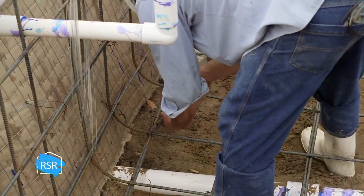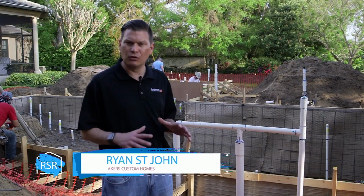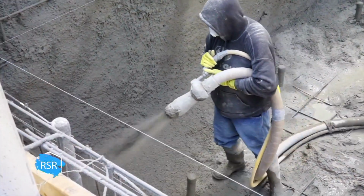Project manager Ryan is excited to move forward. The next phase of work on the pool is the actual shooting of the gunite, or sort of the skin that forms the structure. It's a process that'll take about 2 days.